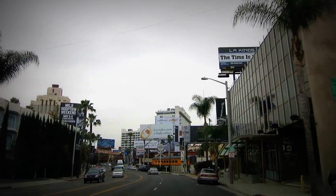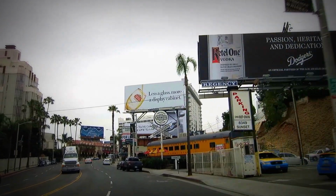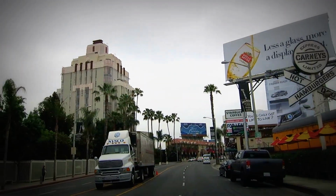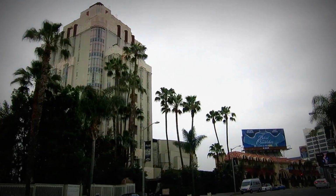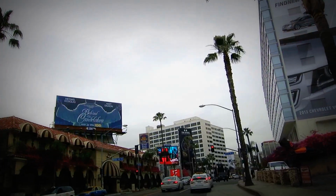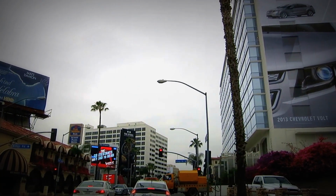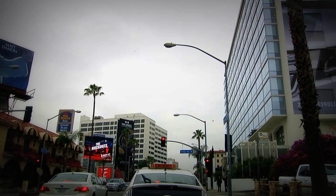But this is the world famous Sunset Strip and all the icons from Carney's famous restaurant with hamburgers and hot dogs, the old Argyle Hotel, which is a true Art Deco, one of the most beautiful Art Deco buildings in Los Angeles. It's now called the Tower Hotel. And one of the best restaurants in LA, the Sunset Tower Bar, very New York, kind of Carlisle vibe feeling.